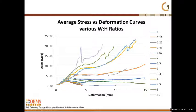So these are just the load deformation curves that we got from those tests. You can see a 1-to-1 ratio, which is the blue line here. The material strength was approximately 20 MPa. And then as you increase the width to height ratio of the pillar, so too does the strength of the pillar increase. If I can just use the 5-to-1 ratio as an example, you can see that it's gradually building up stress, up until a point where it exhibits some form of strain softening or post-peak behavior, if you can call it that.